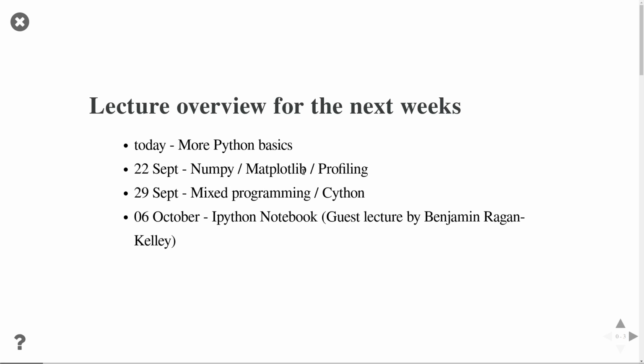And Benjamin Kelly is actually here. Would you mind standing up? Yeah, so he doesn't want to. But he's one of the core developers of the IPython Notebook. He will tell you a little bit about the project itself and how IPython works, and maybe something else that we haven't discussed yet. So we'll see. Good.